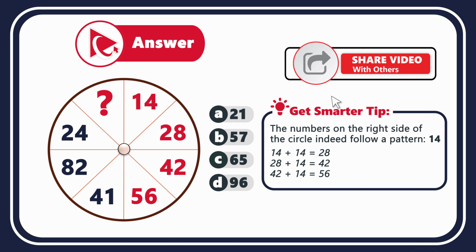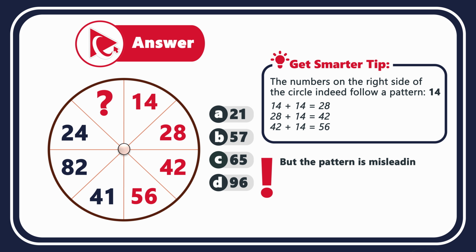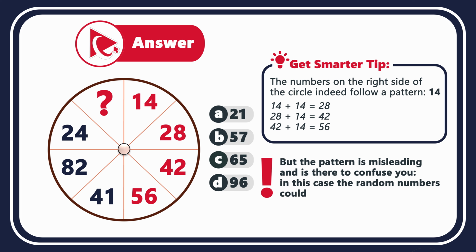But then this pattern breaks, and you see numbers 41, 82, and 24. Unfortunately, this pattern is misleading, and it's there to confuse you. In this case, the random numbers could have been used as well. So what is the right solution?